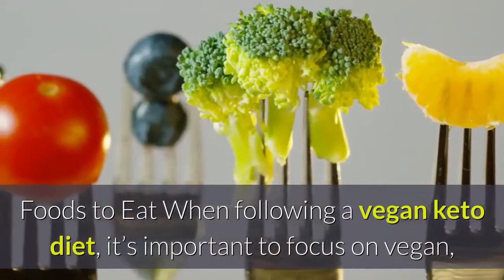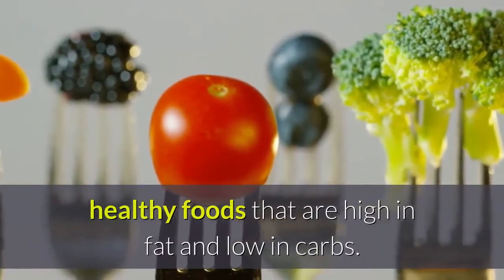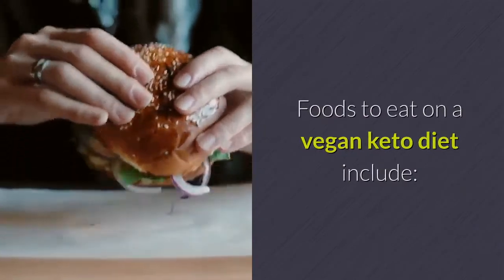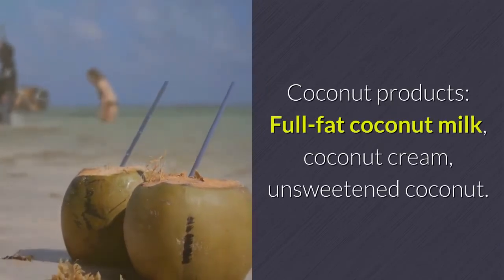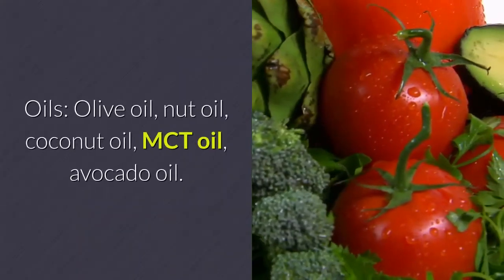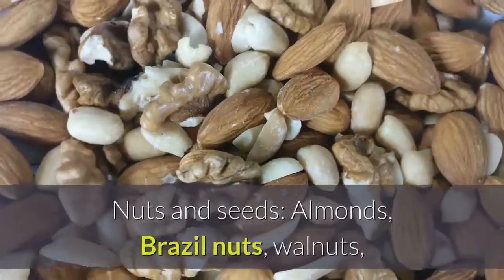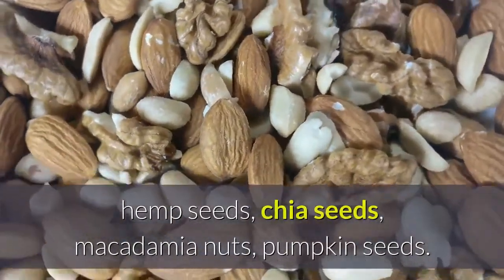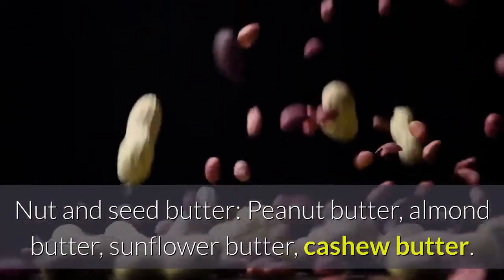Foods to eat when following a vegan keto diet: it's important to focus on vegan, healthy foods that are high in fat and low in carbs. Foods to eat on a vegan keto diet include coconut products: full-fat coconut milk, coconut cream, unsweetened coconut. Oils: olive oil, nut oil, coconut oil, MCT oil, avocado oil. Nuts and seeds: almonds, Brazil nuts, walnuts, hemp seeds, chia seeds, macadamia nuts, pumpkin seeds. Nut and seed butter: peanut butter, almond butter, sunflower butter, cashew butter.